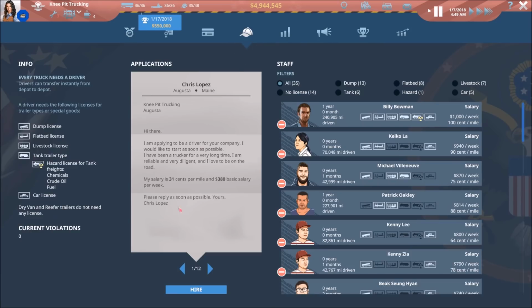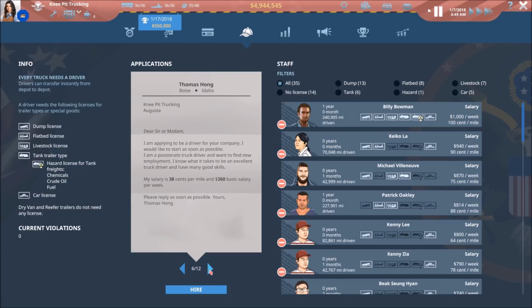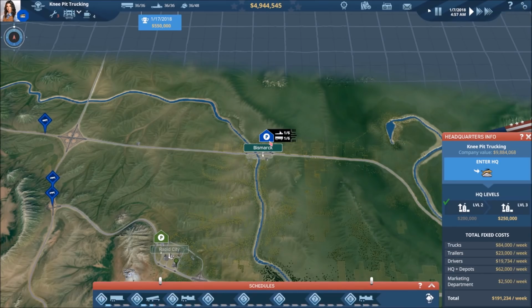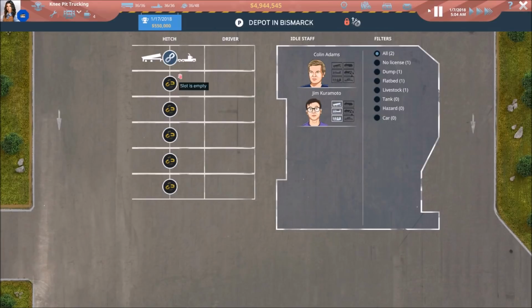All right, come on, give me drivers. And we need somebody with... All right, they have the dump license, but they're extremely expensive. The rest of these are just basic. There we go. This may have to be, so far, this is our best deal. Yes, this is our best deal. Wow. Nope, there we go. Finally, we found somebody. All right. Now let's come back out. Let's go back into our, where are you? There you are.